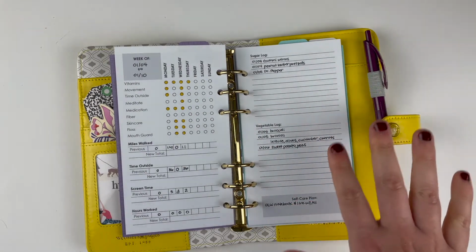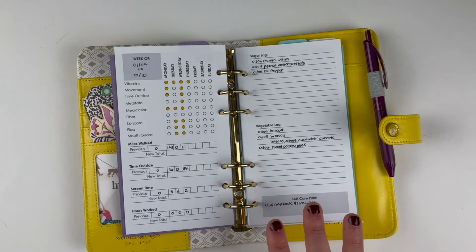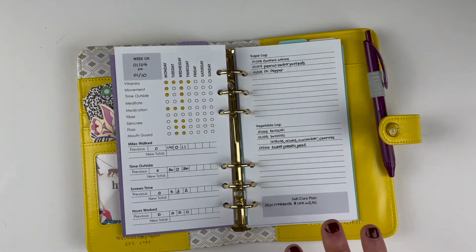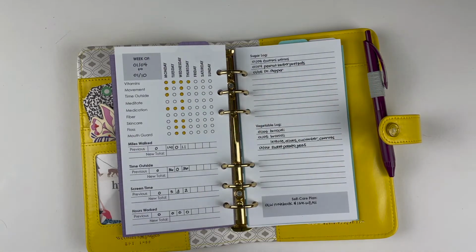And then this was created again before I found out that I need to do an elimination diet, but there were 2 things that I wanted to keep track of, and it's the sugar that I was intaking and also the vegetables I was eating. Like, I didn't really want to be tracking all of my food, although I'm gonna have to do that. But just kind of focus on all the bad stuff I'm eating, and then also the good stuff that I'm eating as well. So there was a spot to do that.